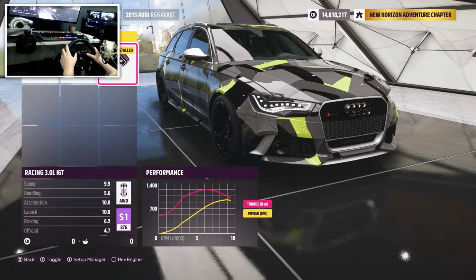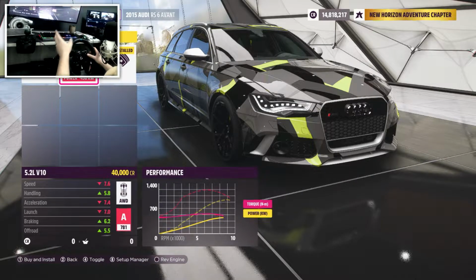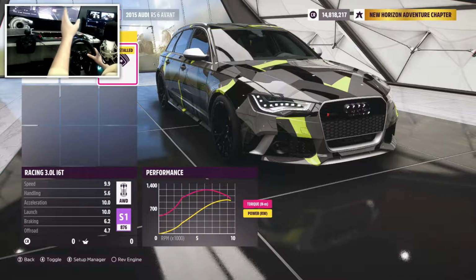So for the engine conversion, believe it or not, this is a 4-liter V8 twin turbo motor. This is a 5.2 liter V10 motor, which is basically coming from the Audi R8, and this is a 3 liter inline 6 turbo. Basically, there's so many 3 liter inline 6 turbo motors, but this is basically like the 2JZ almost. So we went with this car. We made 947 kilowatts, 1223 newton meters, and we're weighing 1,511 kgs, 1.5 tons.